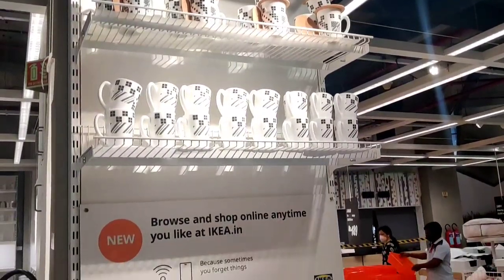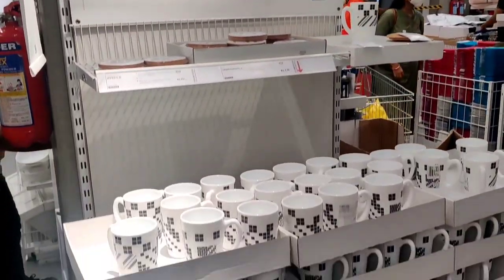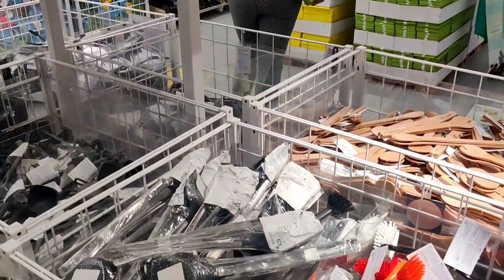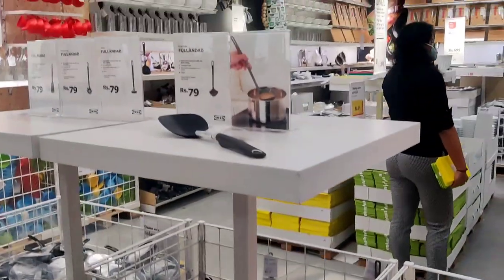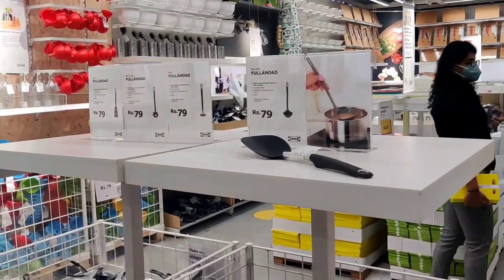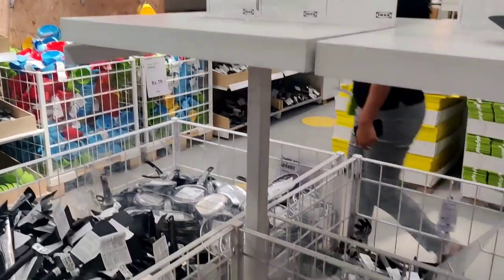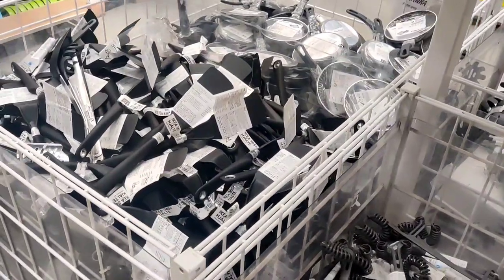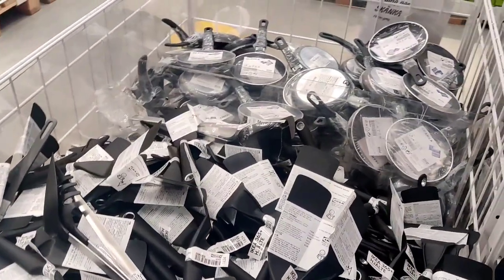Coffee mugs. These were pretty affordable, I must say. Things at IKEA were not too costly and not too affordable. There are a few things which are reasonable in price. This is 79 rupees. I tried to capture a few prices over here so that you can know the price ranges of these stuff. This is a package of 3 items which was for 300, I guess.